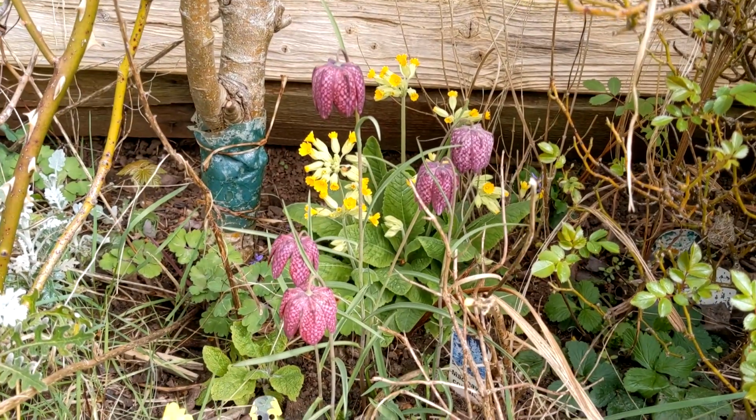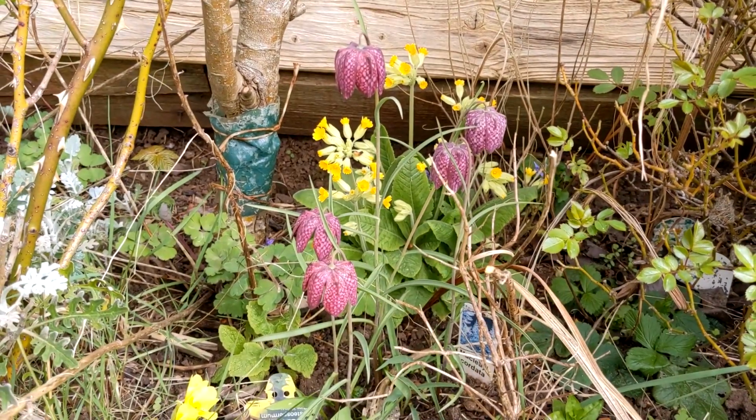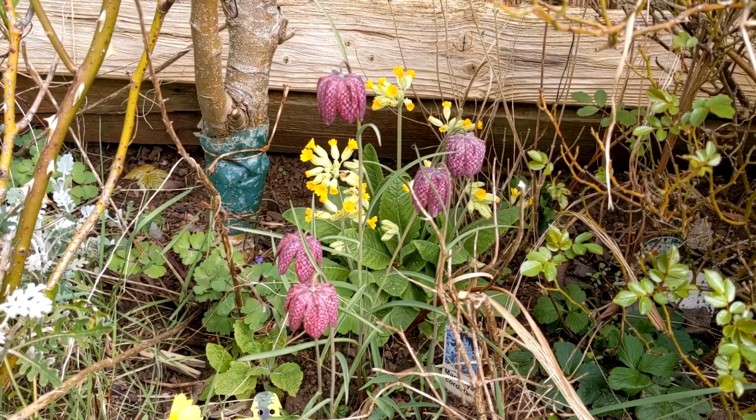I noticed my fritillaria have come up and flowered. And there's some nice, what is that, primrose behind? They look pretty.